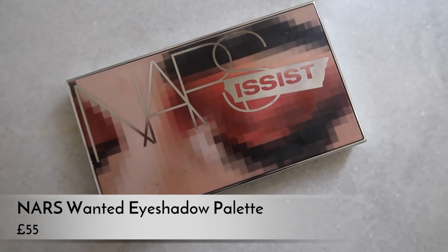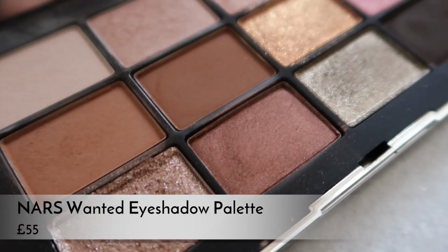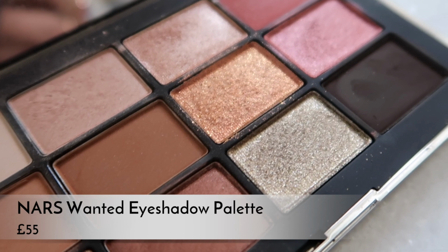So without further ado, let's talk about things that I've been loving. The first thing is pretty much the only eyeshadow palette that I've used over the past few months, and it's the NARS Wanted palette. I believe this came out in January and it was limited to their new store for a while. Now it's on the internet and everything, you can get it on ASOS and stuff. It's quite expensive, it's £55, but obviously NARS palettes are expensive.